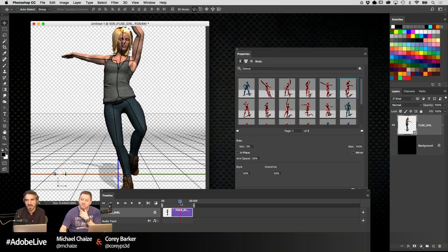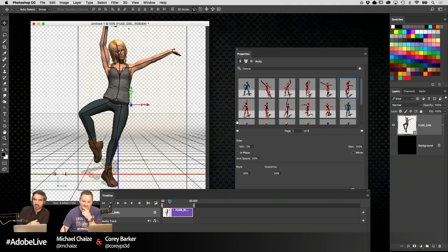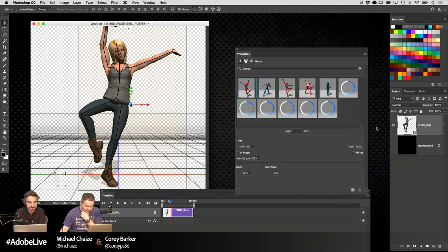There we go. And then once you have your character ready, you add it to your Creative Cloud library. You open Photoshop, and this is what you can do now using 3D in Photoshop. All right, I'm gonna go to my poses here.